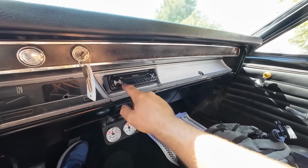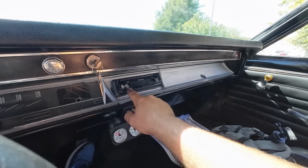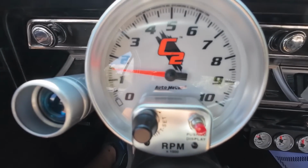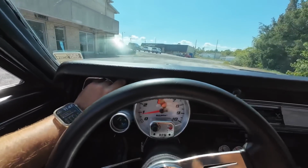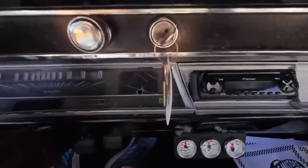Radio. That is on and off, and it's not cutting on. Tach. Wipers. Oh, wipers will need some work on this one. Turn signals. That one is on. That one is on.